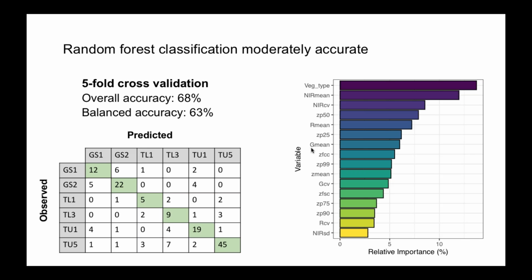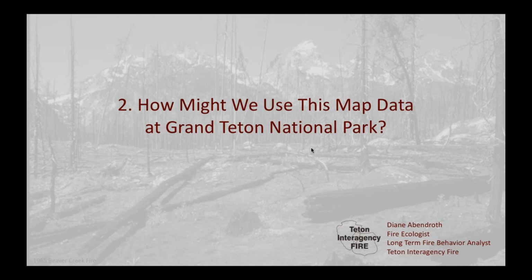All right, so now we have a map. What are we going to do with it? I will turn it over to Diane, who will talk about some management applications. Hi, everyone. I'm going to join in for a few minutes here to share some thoughts about how, as a fire manager, I see using these kinds of map products. So far, I have 4 ideas, and Kristen is going to help me with advancing the slides.